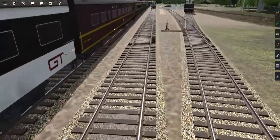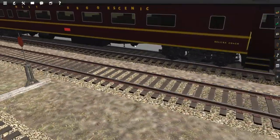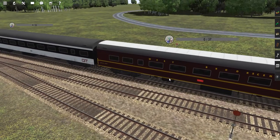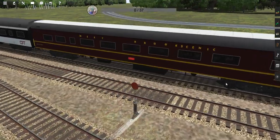Oh yeah, and also this car was just recently done. I changed the name to West-Brook-Scenic. This is not the original name of the car. The only reason I have it like this is because I reskinned it.